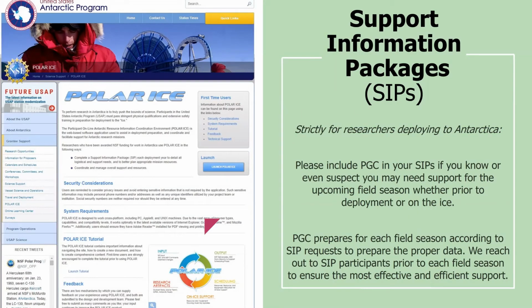In case we have any researchers planning on deploying to Antarctica now, during the next field season, or just in the future, this slide is for you. So researchers deploying to Antarctica submit these things called support information packages, and we are listed as a service in these forms. So please include us if you know or even suspect you may need our support for the upcoming field season, whether prior to deployment or on the ice. PGC prepares for each field season according to these requests. We reach out to each participant that included us in their support information package to ensure we prepare relevant and useful data. It's just really difficult to satisfy requests without notice because of the bandwidth, but also demand. So heads up.